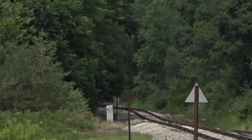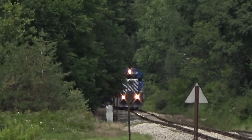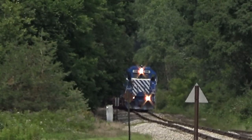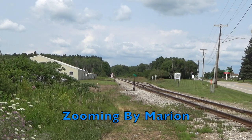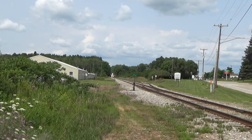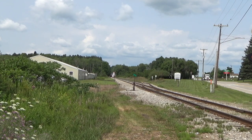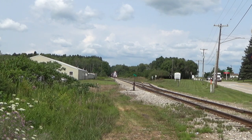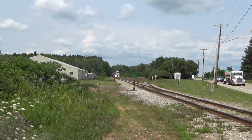Well, now they are departing, and now they're off to Clare, Michigan. I would be doing a really good chase today, and so far, it's a really good one. This is Marion, Michigan. I would only get it for a bit and then went back on the road because there was one crossing I really wanted to hit, and I did anyway.